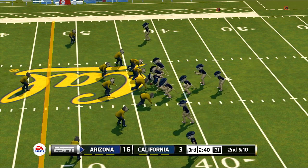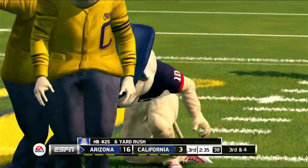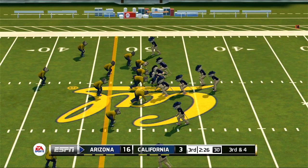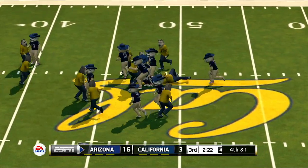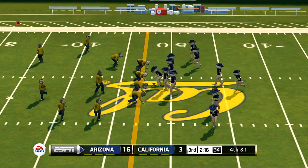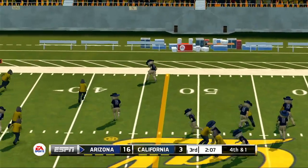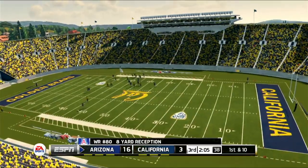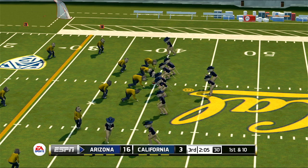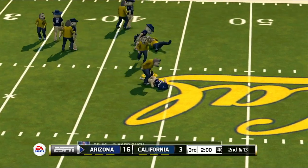From their own 43-yard line, second down. And he carries the ball for a nice gain. And they make the stop at the 48-yard line. A couple, maybe 3 yards on that run. First down grab. And he's shoved out of bounds right around the 40. First down. And they get him in the backfield for a loss.